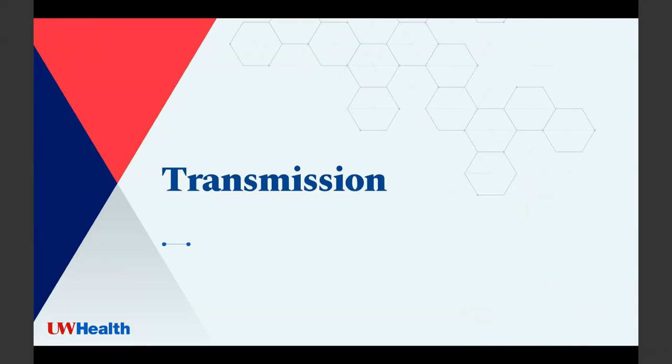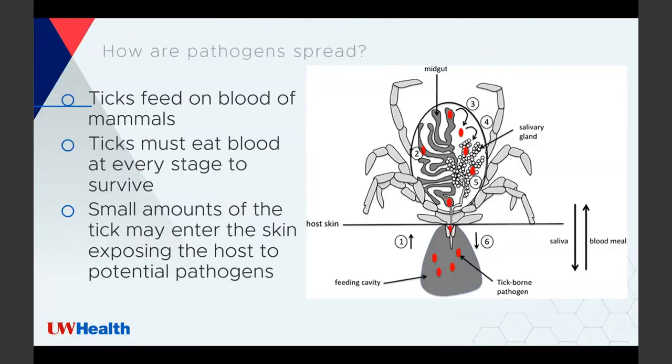Now let's talk about how tick-borne illnesses are transmitted. They live by feeding on the blood of mammals, birds, reptiles, and amphibians. They must eat blood at every stage to survive and will take approximately 10 minutes to 2 hours to locate a feeding spot. When feeding, the tick will inject its feeding tube into the skin and secrete a cement-like substance to remain attached to the skin, or essentially their meal. The tick will slowly suck the blood for several days.